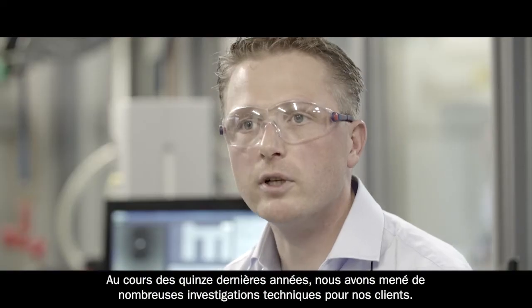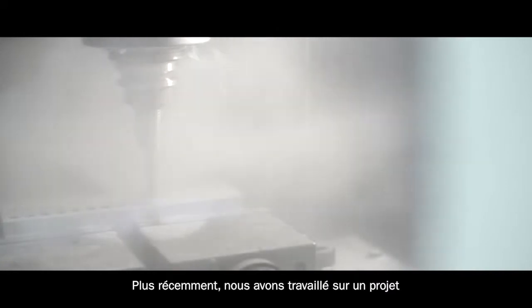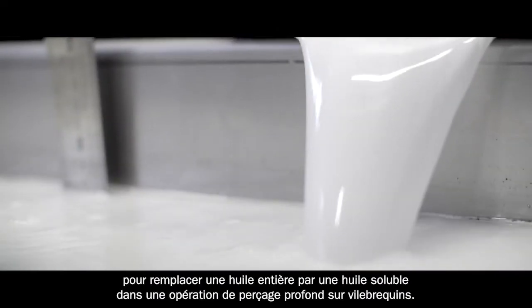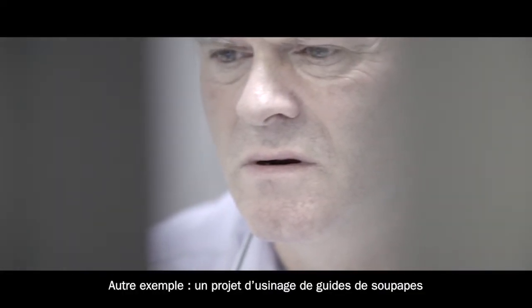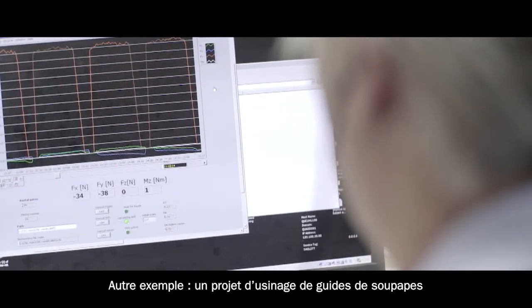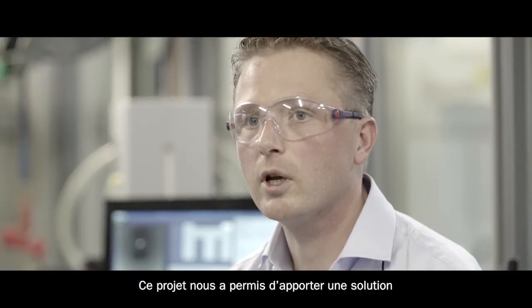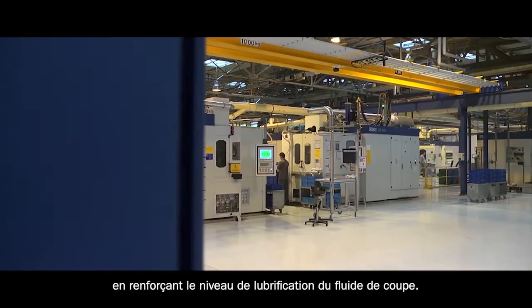For the past 15 years we have conducted many troubleshooting projects for customers. Recently we conducted a project that involved depth drilling on crankshafts to replace a neat oil with an emulsifiable. Another example is a valve guide machining project where we saw some pickup on reaming tools and we tried to overcome this by increasing the lubrication level of our coolants.